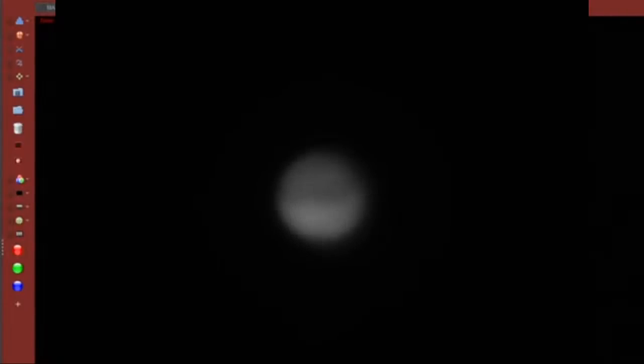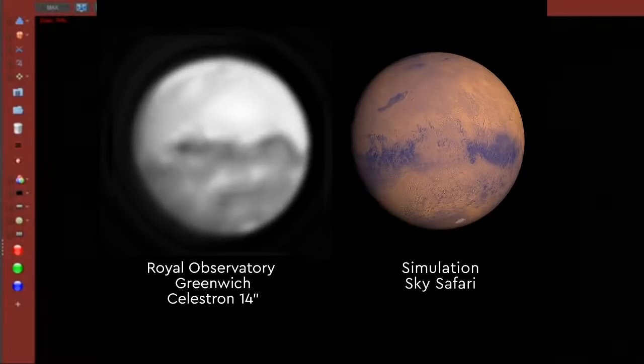Now, we can see though that from our processed image on the left here, we've got far more features. The image is a lot clearer. This is what happens when we take lots of images in quick succession and then we stack. AI is quite good at being able to stack images so that we can see features in more detail. We can see more defined edges.